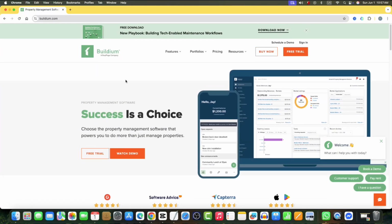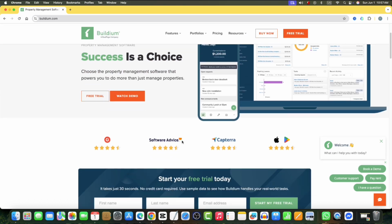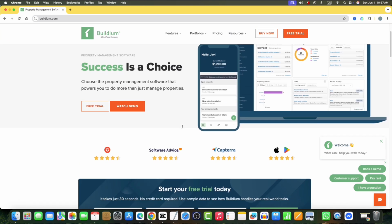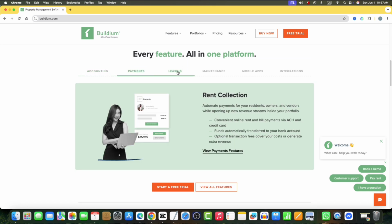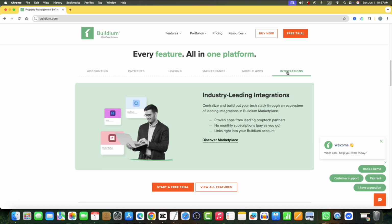If you're a property manager or landlord handling multiple rentals, you might have come across Buildium. It's a property management platform designed to help you manage tenants, collect rent, track expenses, and even market vacant units. All from one place. Great if you're tired of spreadsheets, manual payments, and juggling 5 different apps just to stay organized.